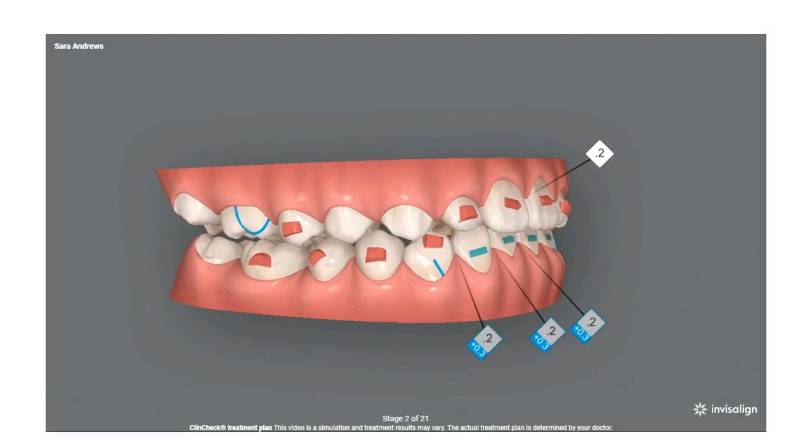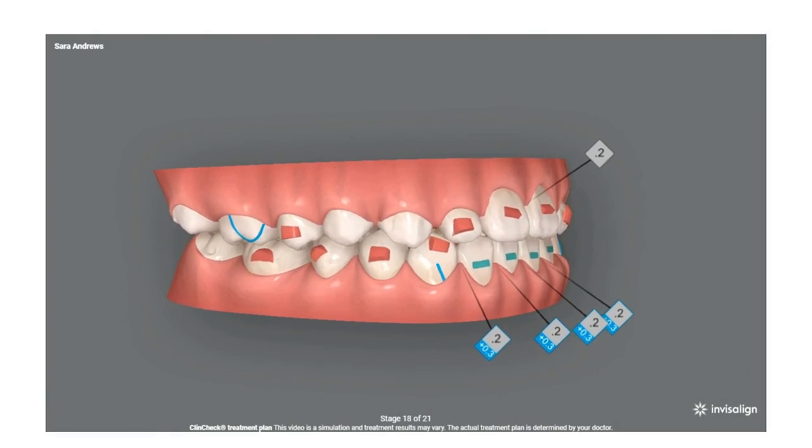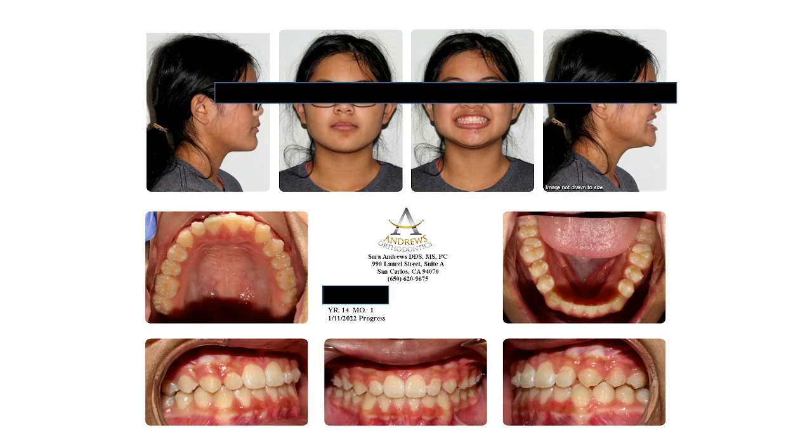Yeah. I mean, if you don't want something for your own kid, don't prescribe it for your patient. So those power ridges, I just don't really use them anymore. You know what their purpose is? Their purpose is to push the root lingually. Okay, this is progress still. She's not done yet. She's looking much better.